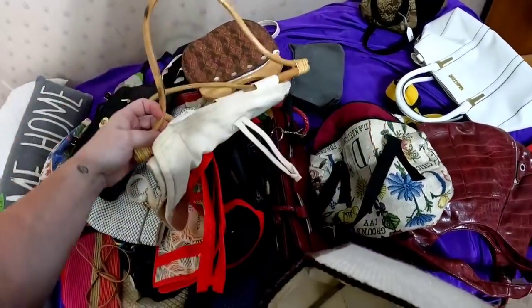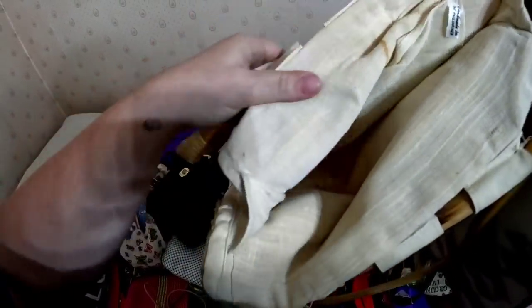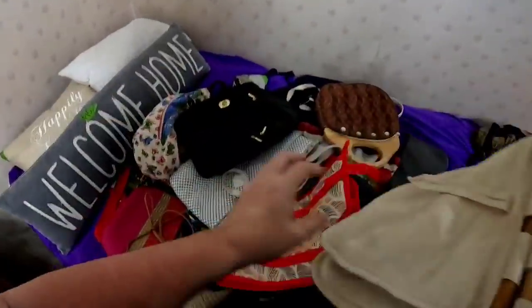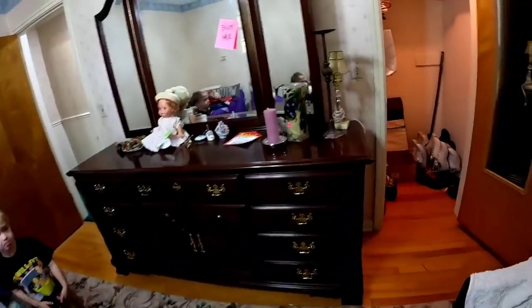I do not have that, so if you're interested, I cannot sell that. But this amazing bamboo handle purse, which is actually really, really nice inside. I can't remember where it said it was made, but that was a really pretty embroidered purse, and I do have that. All right, you got to check everything.